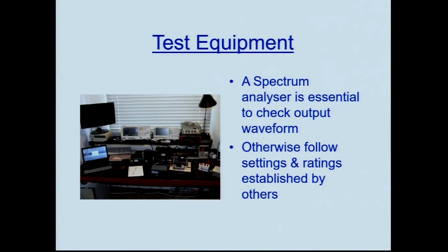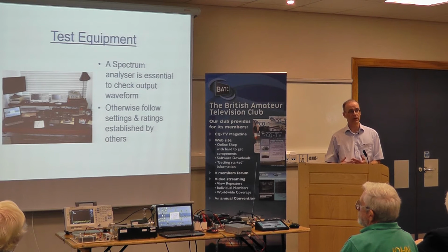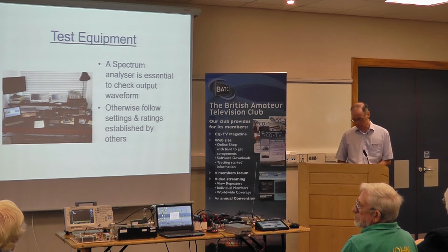I have found that a certain amount of test equipment is pretty much essential if you're experimenting with this mode. I've got a spectrum analyzer which you can see over there, and I found that to be essential experimenting with new amplifiers. I appreciate that a lot of people won't have an instrument like that, and I think if you follow an established amplifier design and keep to the settings and the ratings which have been established by others, then you should be fairly safe. But if you're experimenting with a different amplifier design that's not been used for this mode before, you really do need to check it out on a spectrum analyzer before you put it on air, because it's very easy to generate an excessively wide signal that goes outside the band limits.